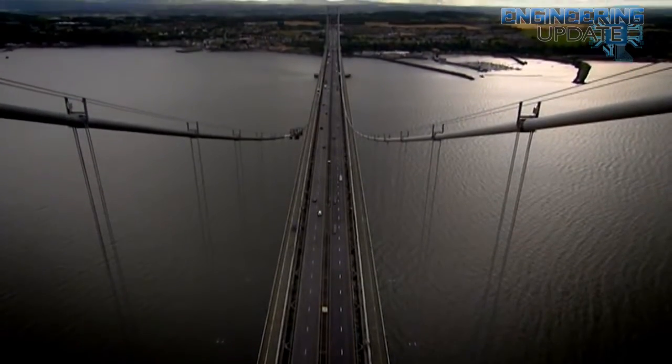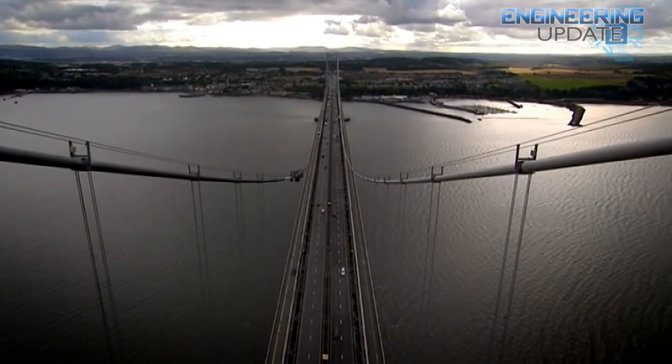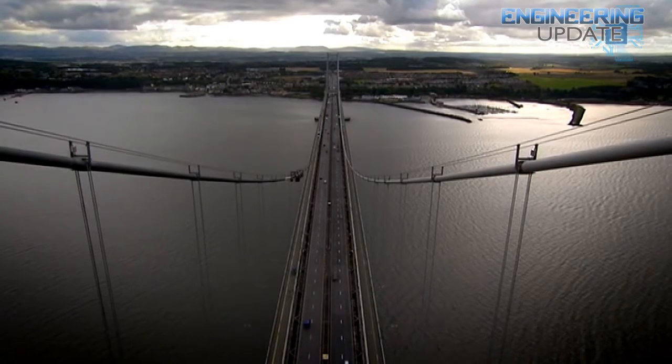Using sat-nav receivers and ultrasonic wind meters on the Forth Road Bridge in Scotland, the researchers were able to track movements as small as 1 centimeter. However, it was also noted that the bridge can move up to 3.5 meters laterally and 1.83 meters vertically under a wind speed of 41 meters per second.